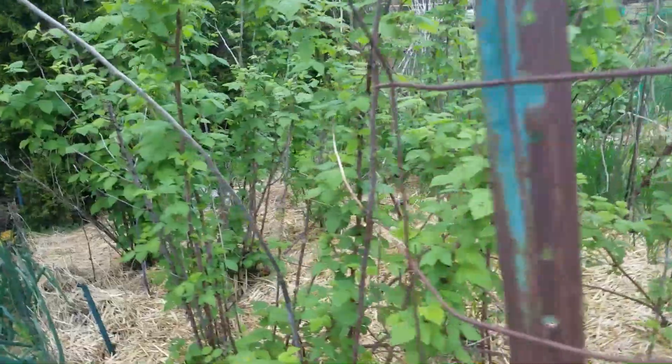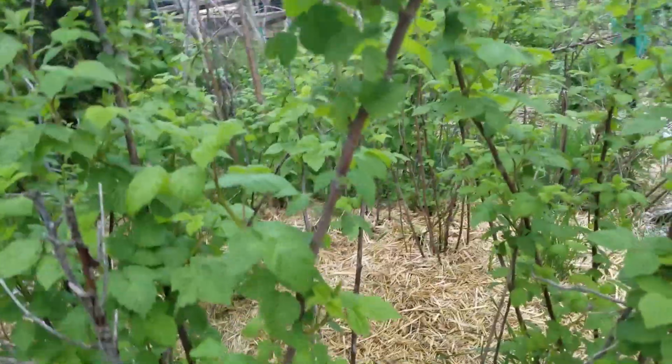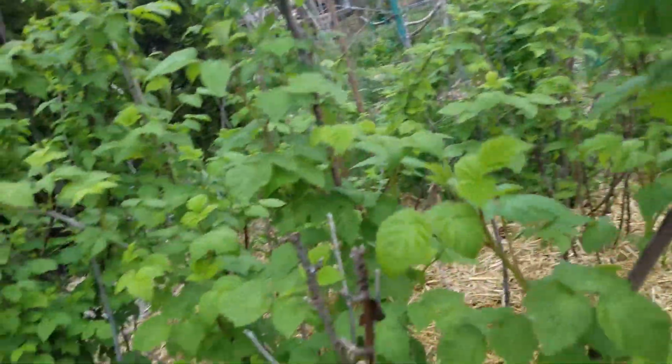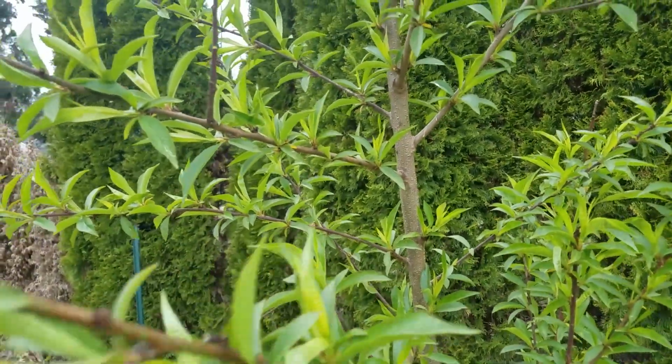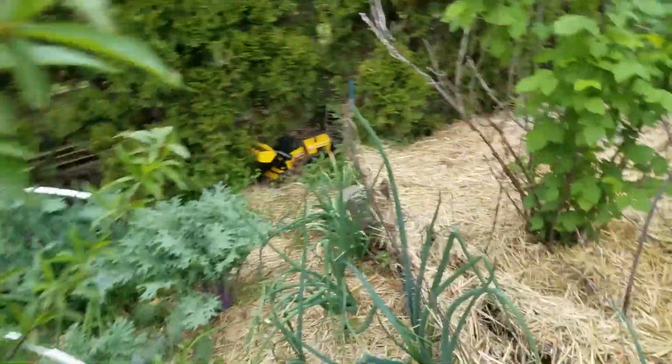Look at these raspberries. They're exploding. Look at that. Look at all that growth. Last month they were just starting to bud. Here's the peach tree that was a volunteer, came up without me planting it on purpose.